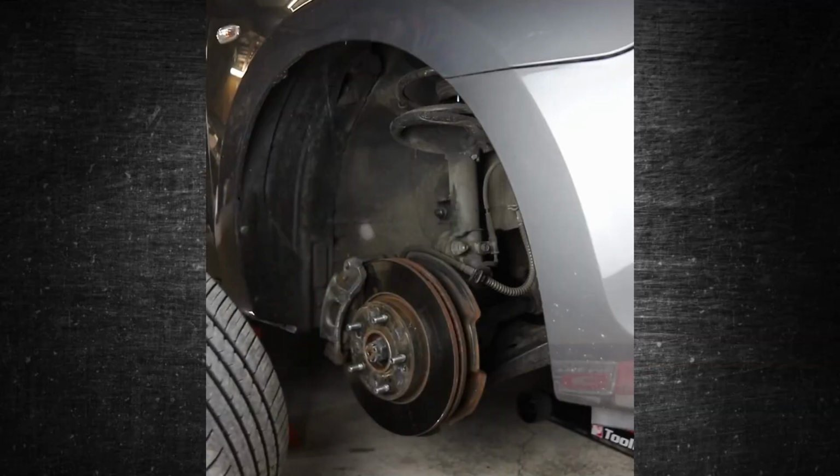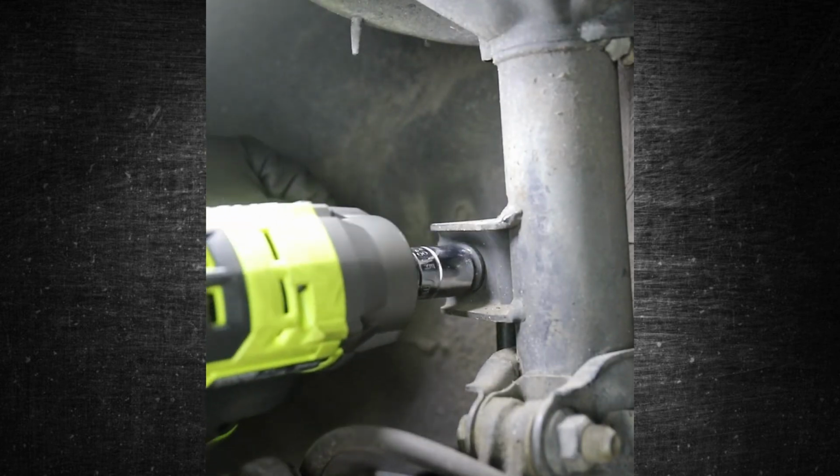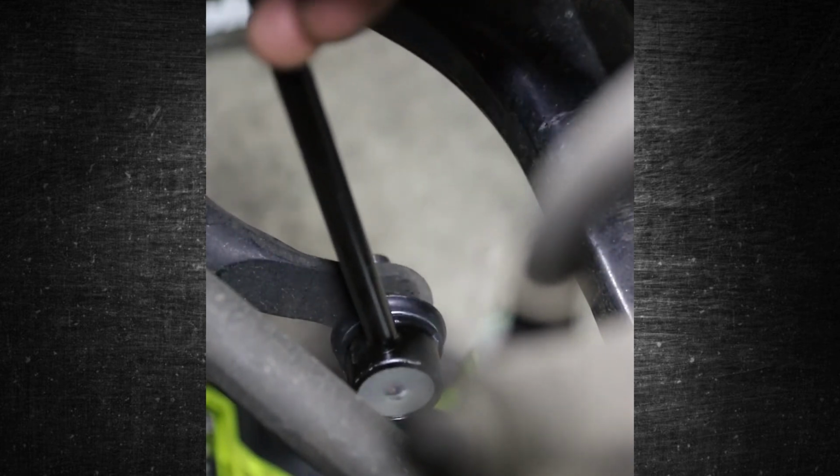To inspect these components, the vehicle must be on a flat surface without being raised. Do not use a floor jack to raise the car because this will cause tension in the links and bushing, and you may not be able to tell if they are bad or not.